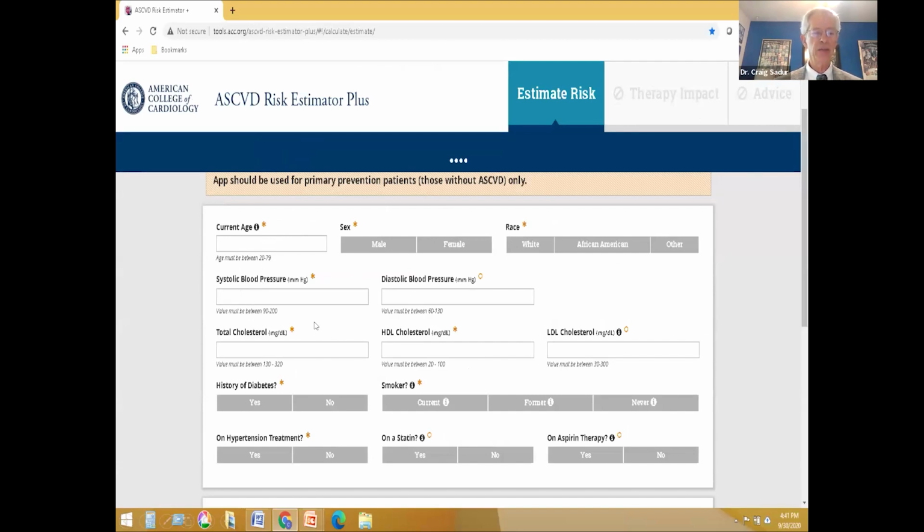Systolic blood pressure, diastolic blood pressure, total cholesterol, HDL, LDL. Now, you don't see triglyceride, but if you have a patient with very high triglycerides, the LDL may not be part of the lipid panel, because if the lab relies only on calculation, they will not be able to calculate it. If they have direct measurement, they will. History of diabetes, yes, no. Smoker, current, former, never. On hypertensive treatment, yes, no. Statin, yes, no. Aspirin, yes, no. So pretty easy to fill out. And then you can get the chance within the next 10 years of the likelihood of a patient having a cardiovascular event.